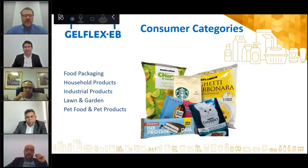GelFlex inks have been developed for use in a wide range of applications, much like the EB offset inks, and they found use for food packaging, pet foods, some various household products, both indoor and outdoor. Now, for outdoor applications, GelFlex EB inks are particularly well suited for lawn and garden applications by offering superior adhesion and durability properties compared to conventional systems.